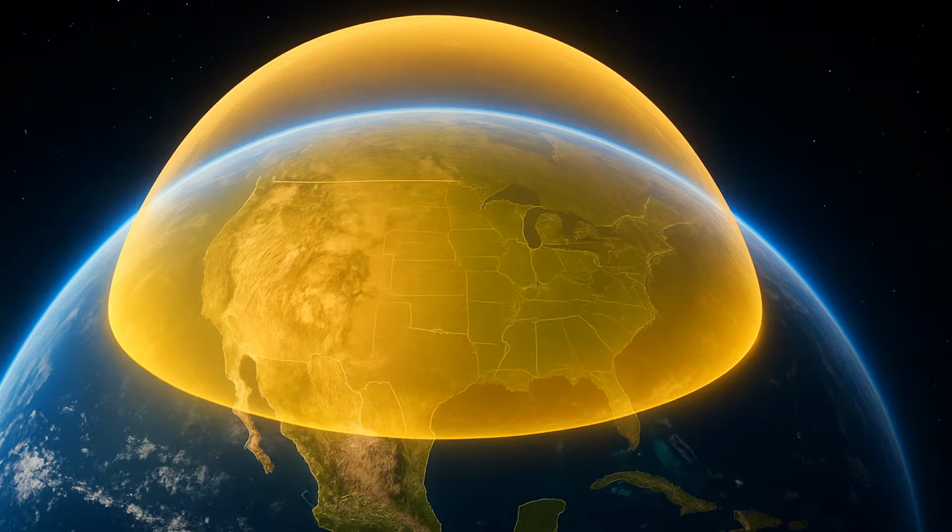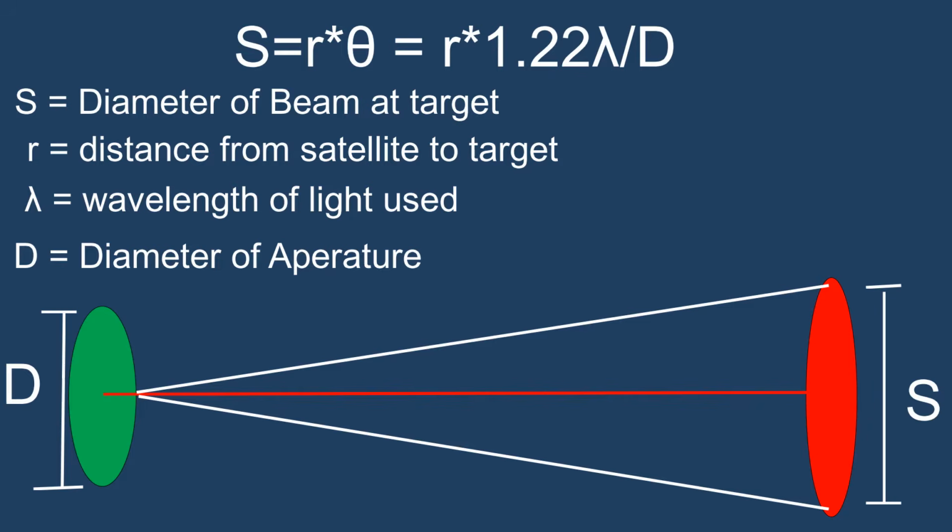But here's the thing. Even if you have the power, physics tells us that light, including laser beams, spread. Diffraction sets a hard limit on how tightly you can focus a laser. The spot size on the target is limited by this equation. S equals r theta, where theta is 1.22 lambda over d, where lambda is the wavelength of light and d is the aperture diameter of your optics.